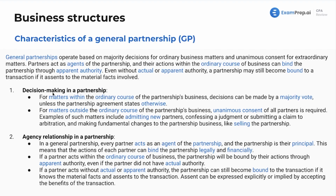Now here we've got decision making in a partnership for matters within the ordinary course of the partnership's business. Decisions can be made by a majority vote unless the partnership agreement states otherwise. So we've got the general partner, we've got a few other limited partners. They're all in cahoots together. They're doing business. They are, let's say, raising money. They're going to start an amusement park. Generally, you're going to see investment management, asset wealth management do big things like that. Shipping, oil rigs, things that take lots of capital. So ordinary course of business, majority vote, something like that. We'd say, we want to expand our amusement park.